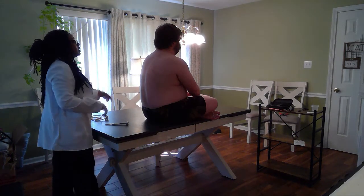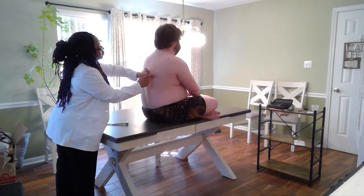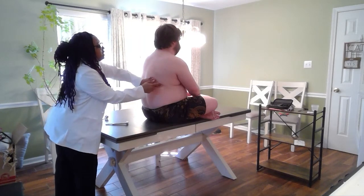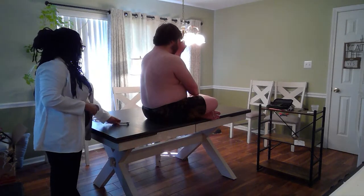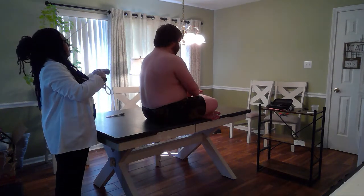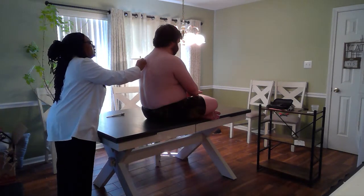Now I'm going to percuss over the posterior chest wall. And then laterally. Okay, heard resonance overall, which is expected finding. Now I'm going to auscultate the posterior chest wall. And then when you feel my stethoscope, take a breath.